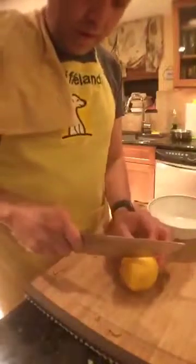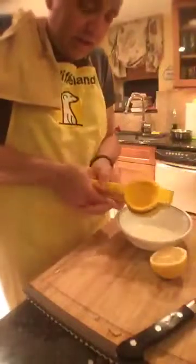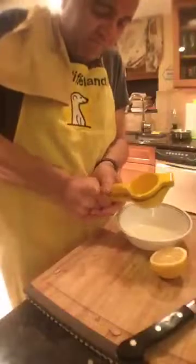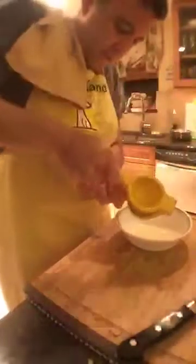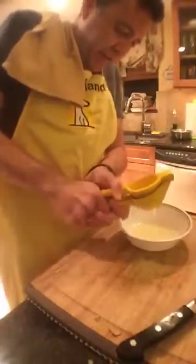So we're gonna find out how many tablespoons you get to a lemon. I just got these, so they're not dry. And yes, I know the little trick that if you want to get more juice out of your lemons, zap them in the microwave for a few seconds. But I'm not doing that. So let's see now. That feels like about a tablespoon and a half.